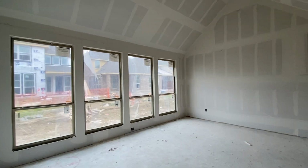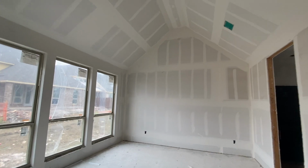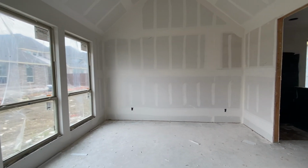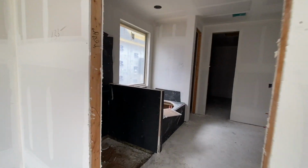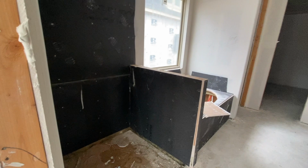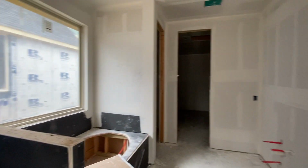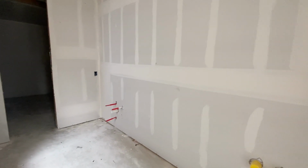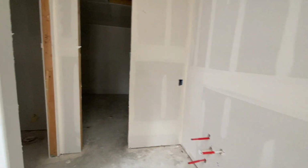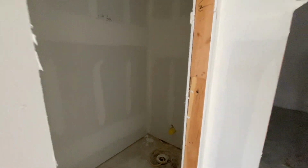All right, here's the master bedroom. So we have a ton of windows back here. Great natural light and cathedral ceilings. Stepping into the bathroom, this will be the shower right here next to the tub under the window. Over here on the right, you'll have dual vanities, so you can see the plumbing is ready for that. Then back here in the corner will be the water closet. You'll have a separate door on that, and then the big master closet.